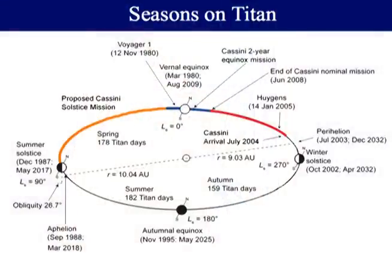Titan takes 29.5 years to go around the Sun. Obviously, it's going around Saturn. It's tidally locked to Saturn, so it always shows the same face to Saturn, just as our moon does to the Earth. Christian Huygens, who discovered Titan in 1655 or so, remarked that the seasons on Titan would be long and tedious because of this long year.